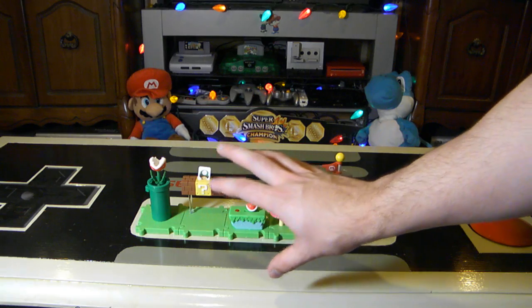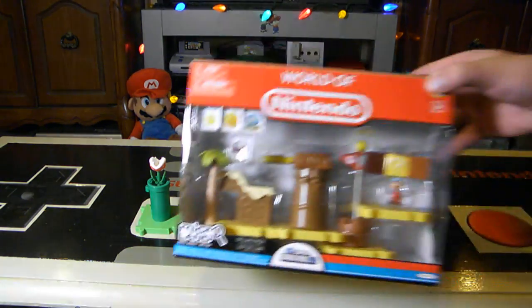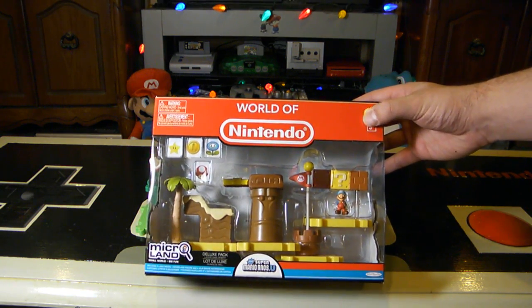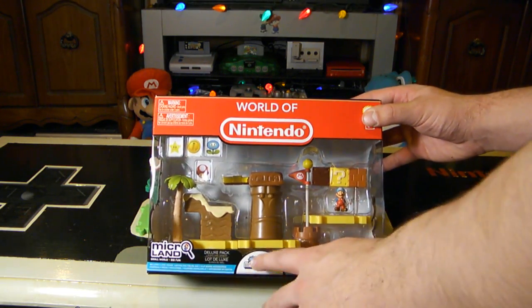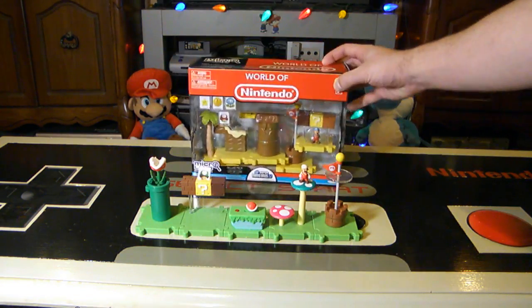The first thing up is this Microland set. This is Acorn Plains. It actually usually comes in a box that looks something like this. This is the second level though. These are modeled after New Super Mario Bros. U. This one is Layer Cake Desert. And we also have Acorn Plains back there.